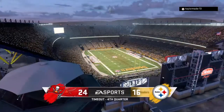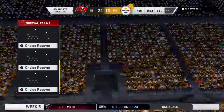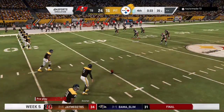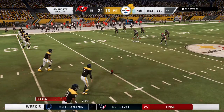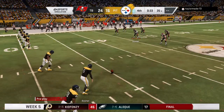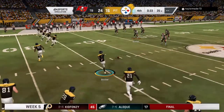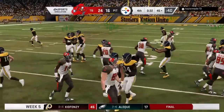Now the Steelers use the first of their 3 timeouts as the clock will stop with 33 seconds remaining. So still a small chance here with a little over 30 seconds to go, but they're definitely going to need this one to bounce their way. And the Bucs are on this one. And that should just about do it.